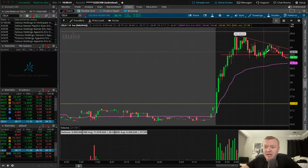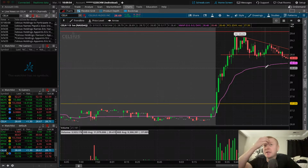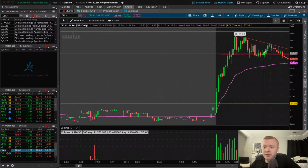CLH still respecting that crack at the moment. The descending triangle crack, 28.80, is still holding up as resistance. You see the upper shadows there signifying there's selling pressure. So there's still selling pressure at that crack. I don't know. Some of you probably got a hold of this. So good job there.